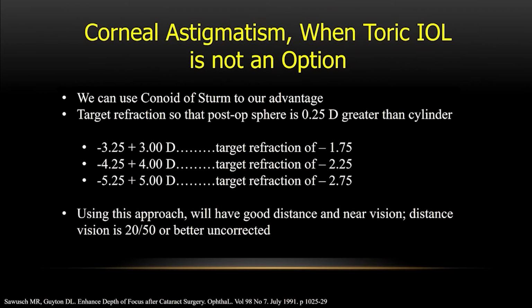In patients who have larger amounts of corneal astigmatism, we can use the conoid of Sturm to our advantage. David Guyton has published this paper in which he has targeted a myopic spherical equivalent in order to deal with the corneal astigmatism. In these examples that I've shown you, the outcome refraction for 3 diopters of astigmatism would be minus 3.25 plus 3 for a spherical equivalent of minus 1.75.